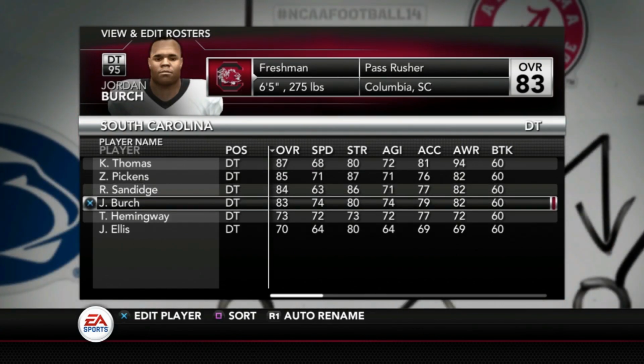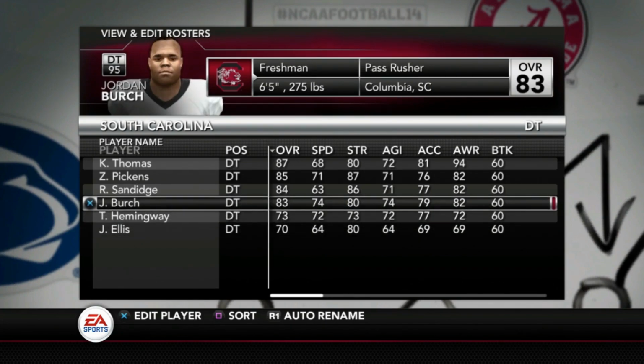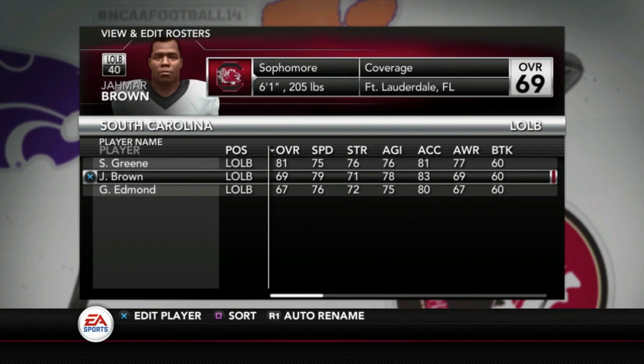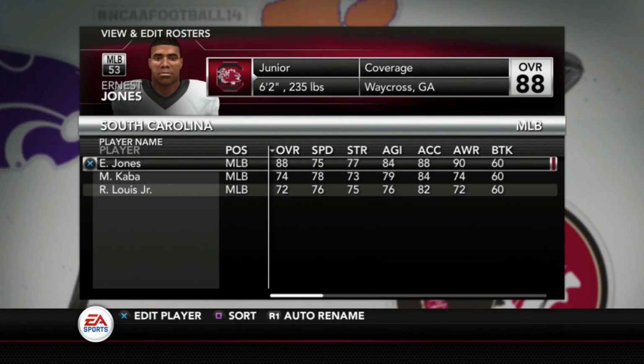And then you got Jordan Burch, the freshman, coming in. He's going to play. And this is one of the top players in the country. He's an 83. Hemingway, 73. And Ellis, a 70. So, yeah, South Carolina maybe doesn't have the best roster in the SEC, but they might have the best interior defensive lineman in the SEC. Sherrod Green, an 81. Jamar Brown, 69. Edmond, 67. Middle linebacker, Ernest Jones, 88.